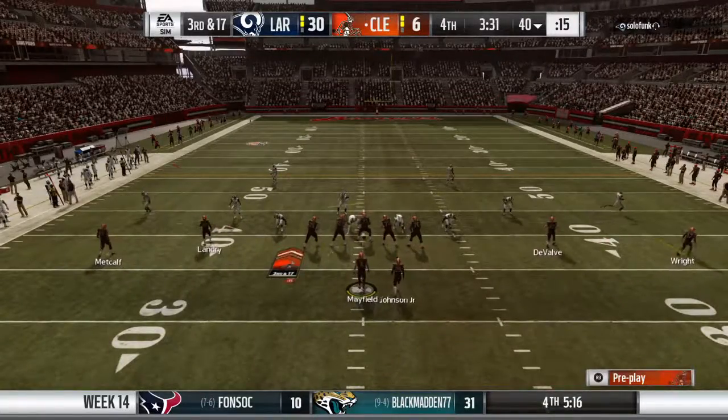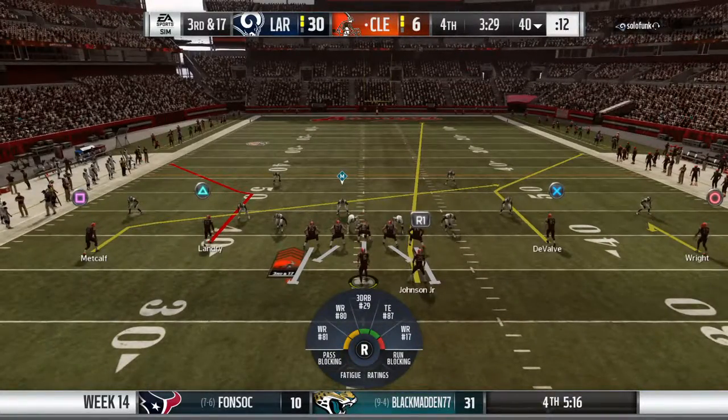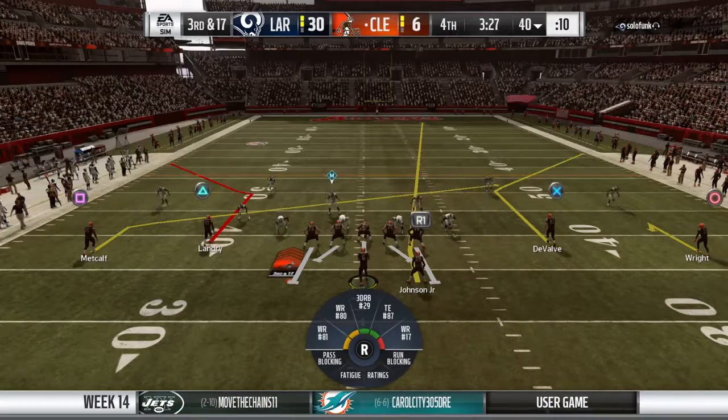The Browns on 3rd down. They've converted 3 times in 8 chances. This is 3rd and 17. All right, now, lucky 56.